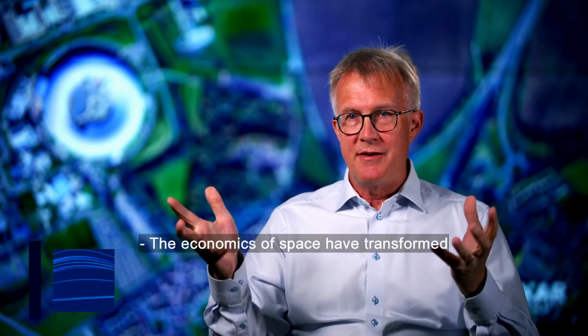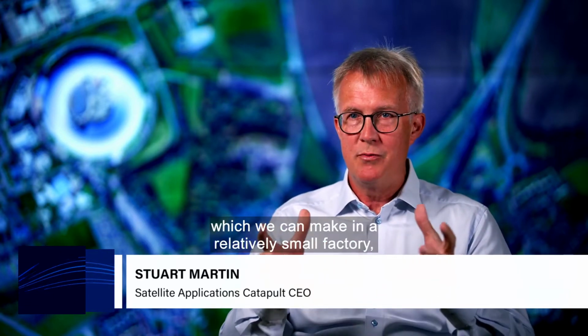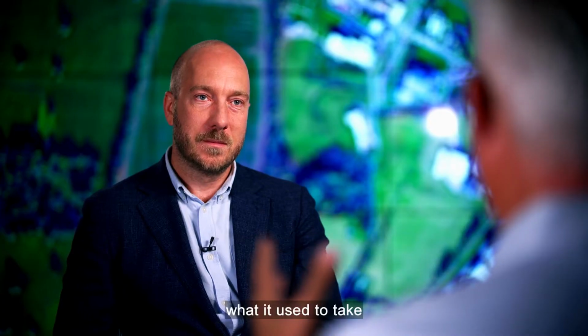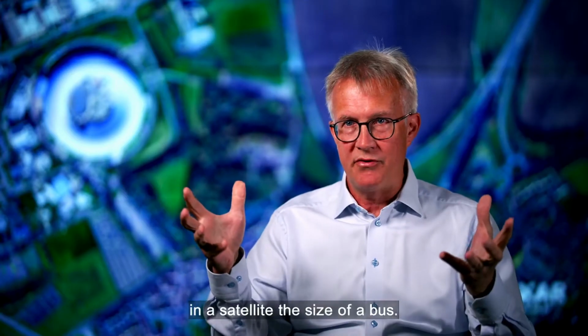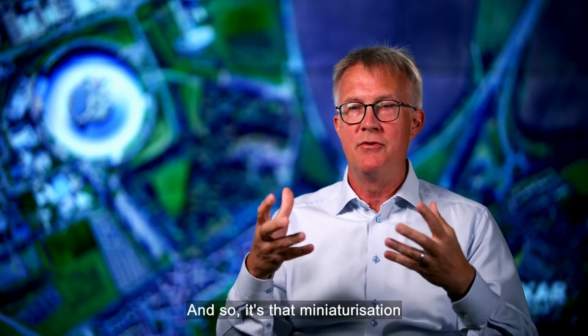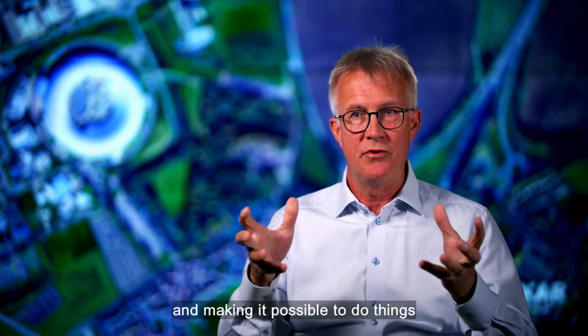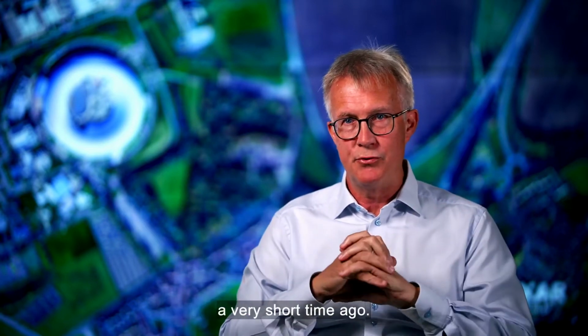The economics of space have transformed over the last 20 years. Now we can achieve with a satellite the size of a shoebox, which we can make in a relatively small factory anywhere in the world, what it used to take hundreds of millions of pounds to do in a satellite the size of a bus. And so it's that miniaturization that's really driving the cost changes in the industry and making it possible to do things at an affordable cost that we just couldn't even dream of a very short time ago.